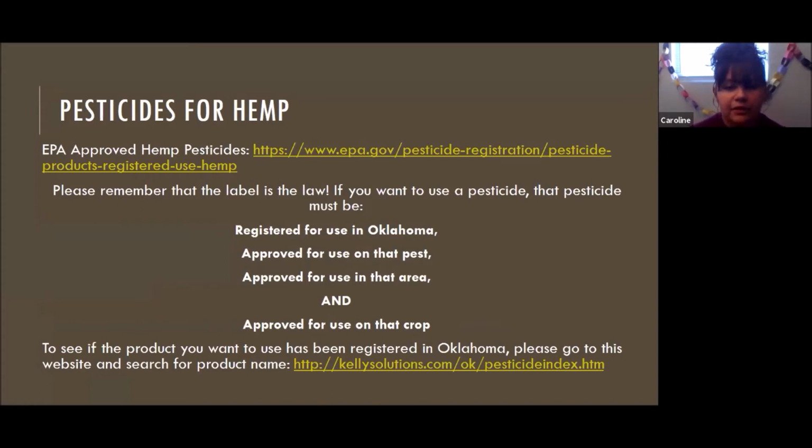Please remember that the label is the law. If you want to use a pesticide, that pesticide must be registered for use in Oklahoma, approved for use on that pest, approved for use in that area, and approved for use on that crop. So if you want to check to see if one of those products has been registered in Oklahoma, you can go to that website down at the bottom of the slide, kellysolutions.com, and you can search by product name, you can search by site, pest, but please read the label and make sure you're not using a greenhouse pesticide outside in your field if the label says that you cannot do that.